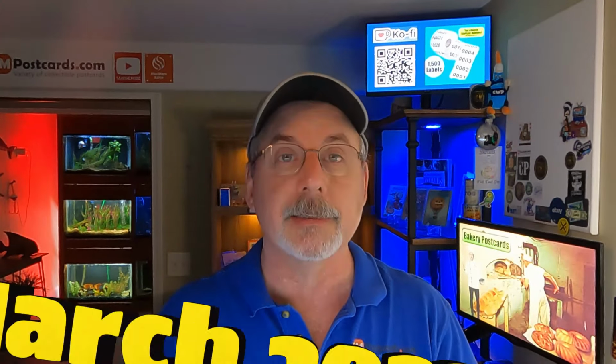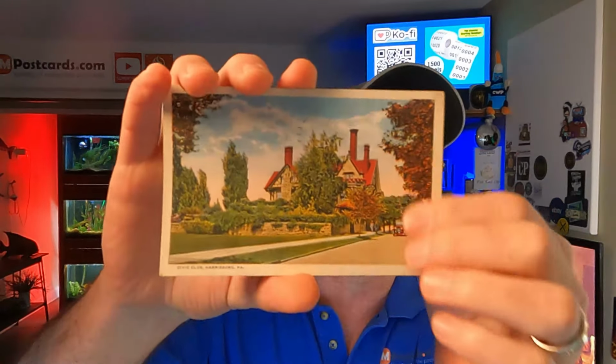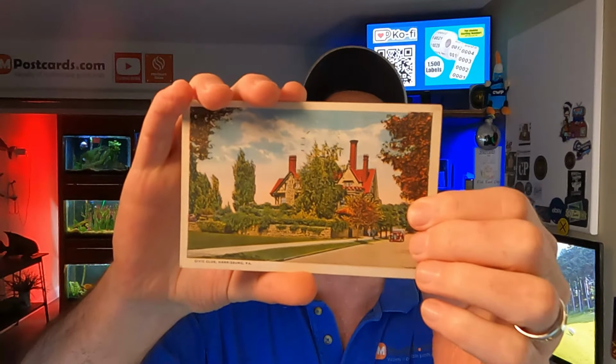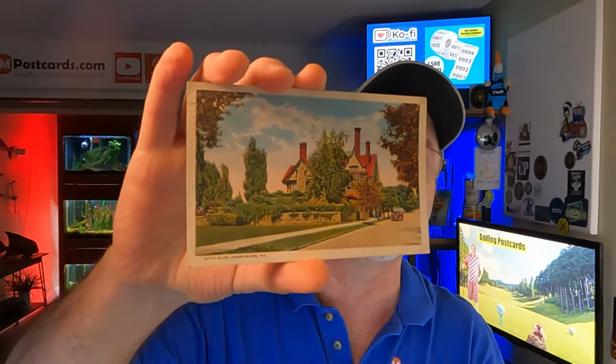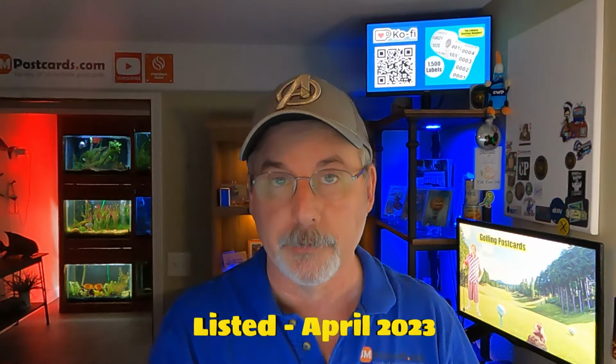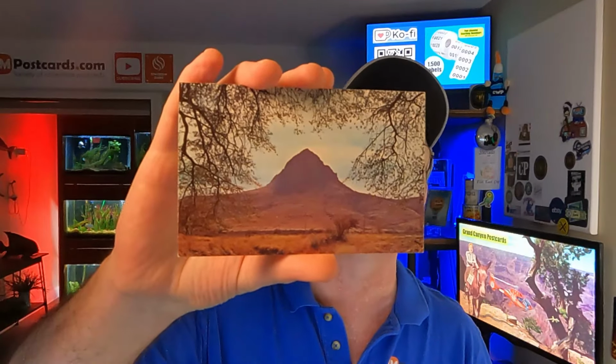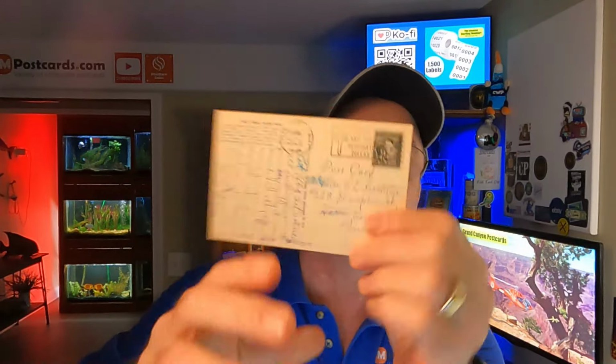Next one was listed in March 2023, a year ago. Civic Club, Harrisburg, Pennsylvania. This is a white border card. 1919, I think it is, when it was posted. But you can just tell the difference. $4.75. Next one was April 2023, so basically 1 year ago. And this is West Texas Mitre Peak, M-I-T-R-E, Peak. Just a mountain. $4.75.